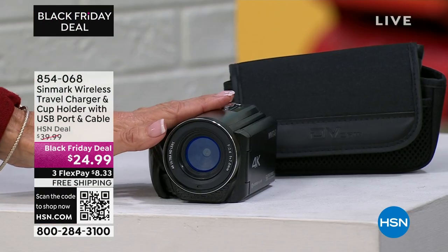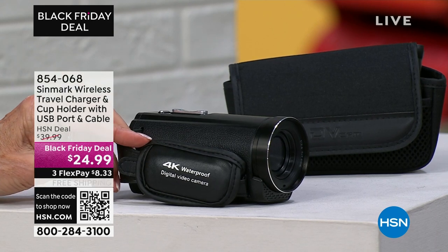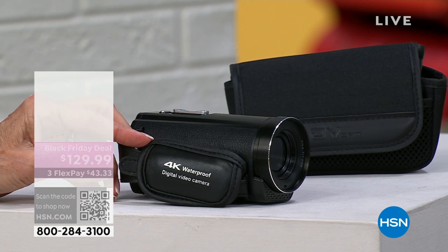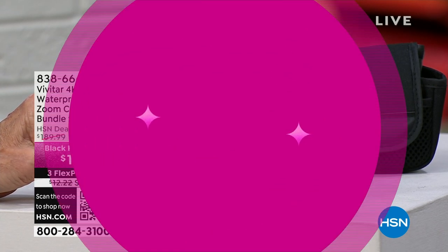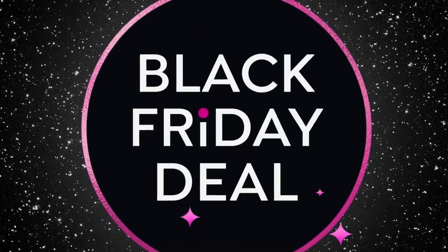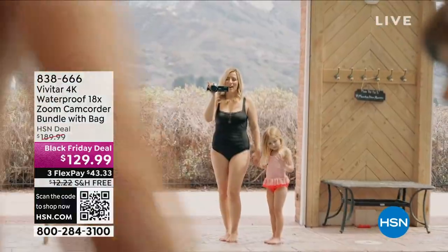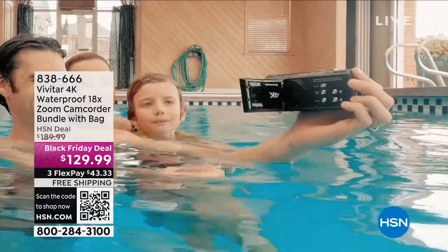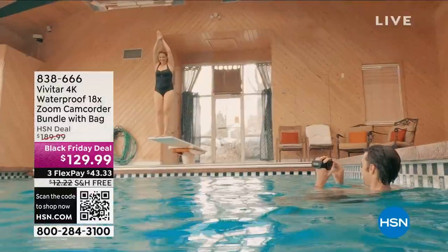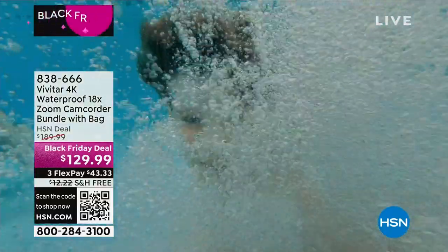Okay. Are you ready? This is the most amazing deal. First and foremost, I want to turn this around so you can actually see what that says. Number one, this is a customer pick. It is from Vivitar. It is a 4K waterproof camcorder. And let me just tell you, it has the highest resolution, the best zoom, 18 times zoom. You can take 56 megapixel photos with that. And check this out. When you're at the beach, you're in the pool, and you're going under the water, you can take all of those amazing photos and videos. It actually has a floating buoy, so it just stays right in the water with you as well. It is a huge bundle that we're getting that comes right along with it, that large screen.